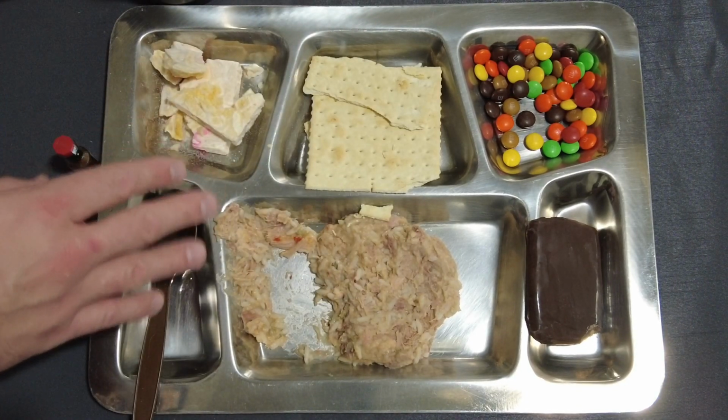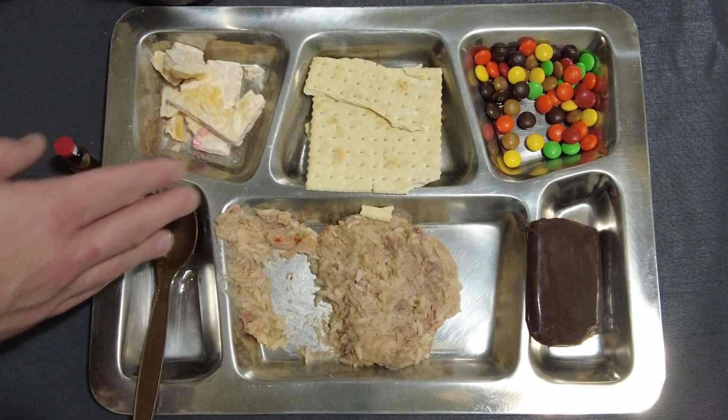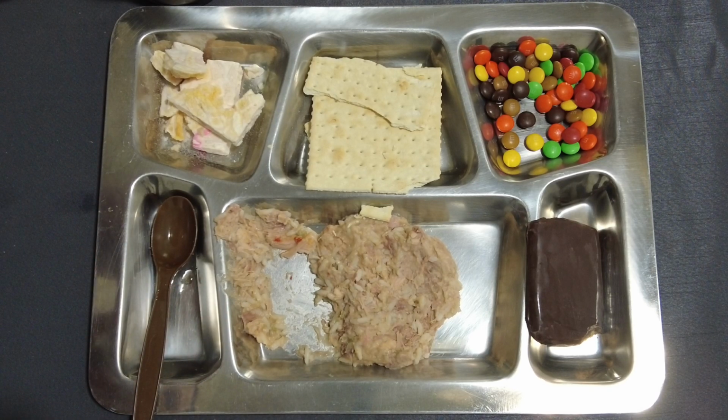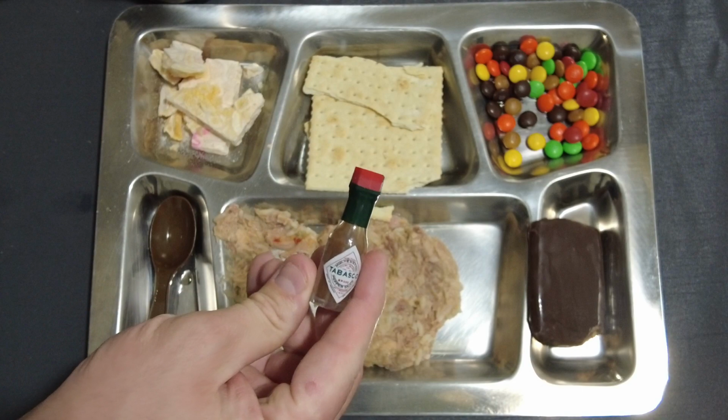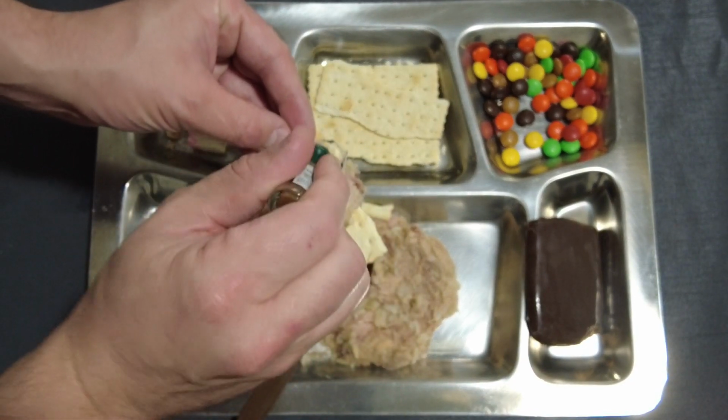Okay, the cracker does give it a crunchy texture, but the cracker's extremely stale. You can taste it right through. And the main, just very bland. I'll go ahead and try some of this Tabasco sauce, see if that really helps it out. Just load it up with Tabasco and see if that changes the flavor.